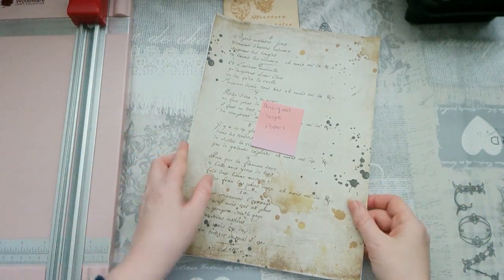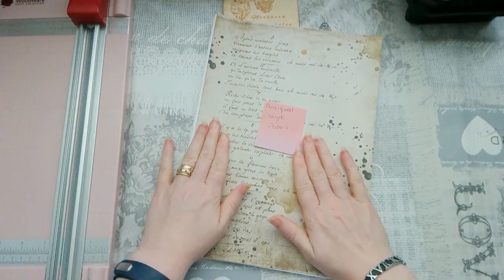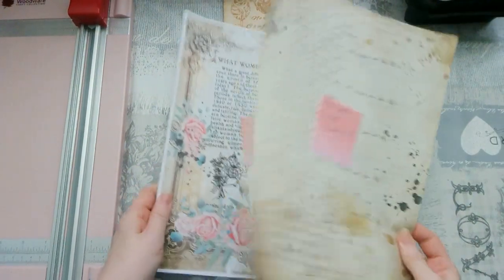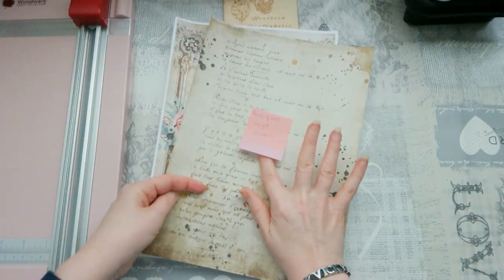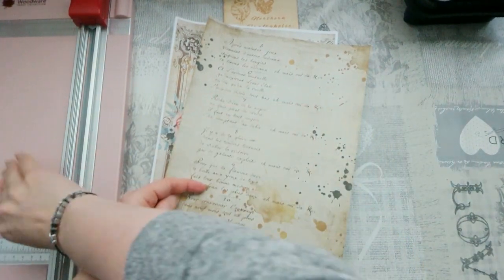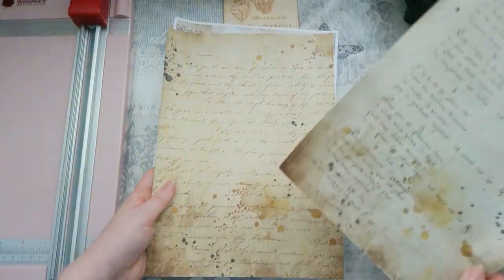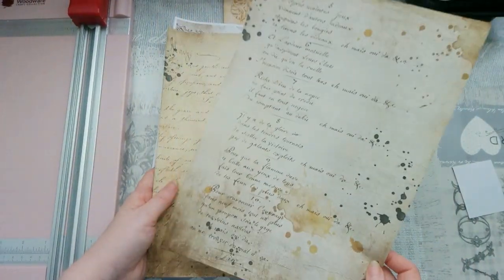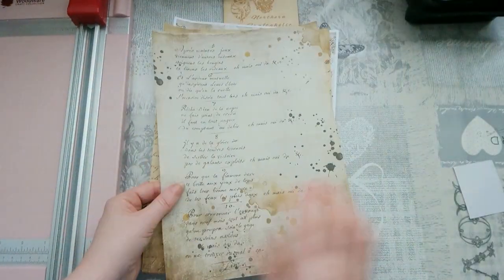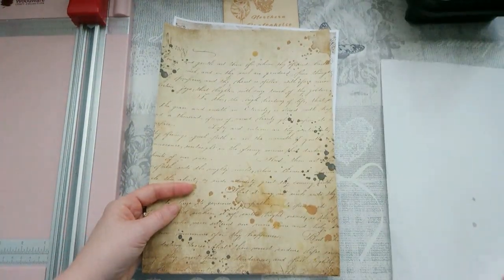So yes, I am more than happy, and I'm not making anything right now, but I'm showing off these amazing prints. So these are the ones I've printed off so far. This one is antiqued style papers. Actually, put that to one side because I'm going to need it. And they're like more writing than anything. Like, oh, they're just gorgeous. So, these have been printed on normal printer paper.